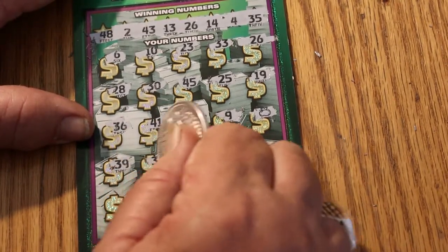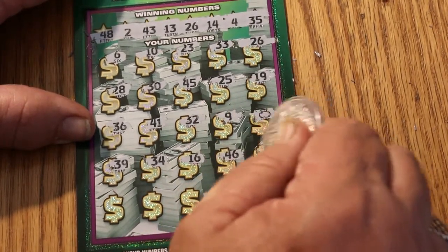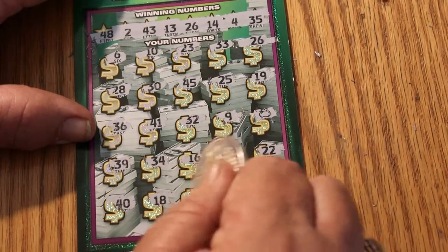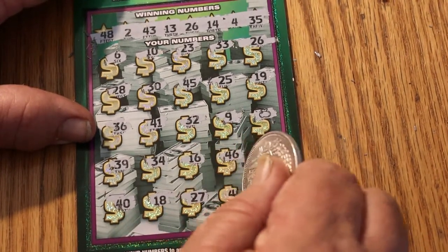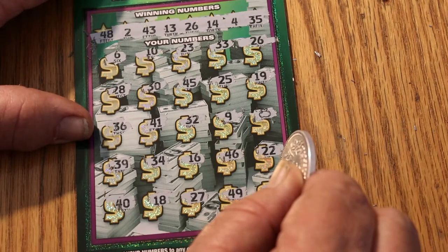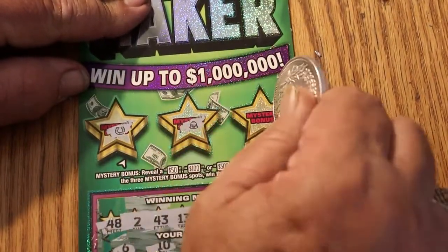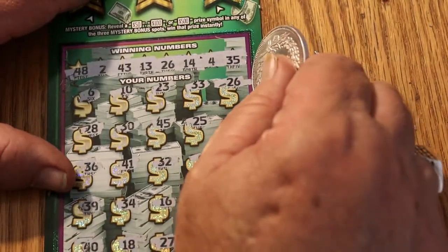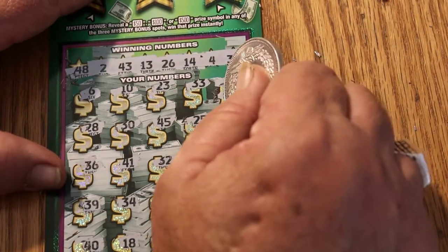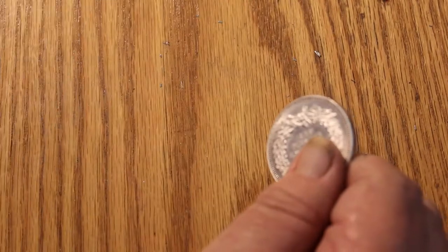39, 34, 16, 46, 22, 40, 18, 27, 49, and 15. So we got the two matches, 26 and the money bag. Check the bonus area. Nope, nope, and no. All right, let's check out 26 first. Here we go. 20 there, and the money bag. Another 40. Back to back on that. That's pretty good.